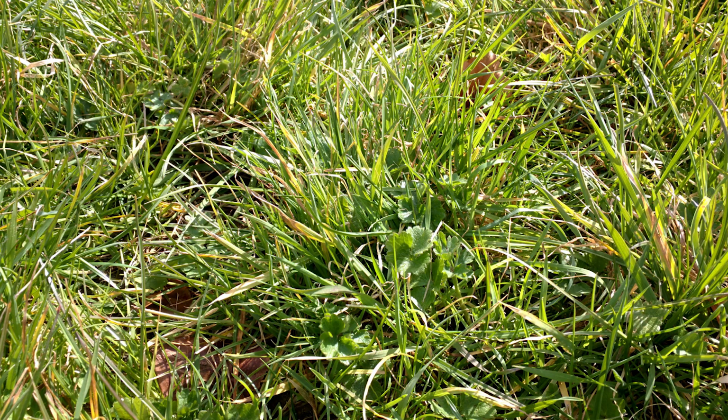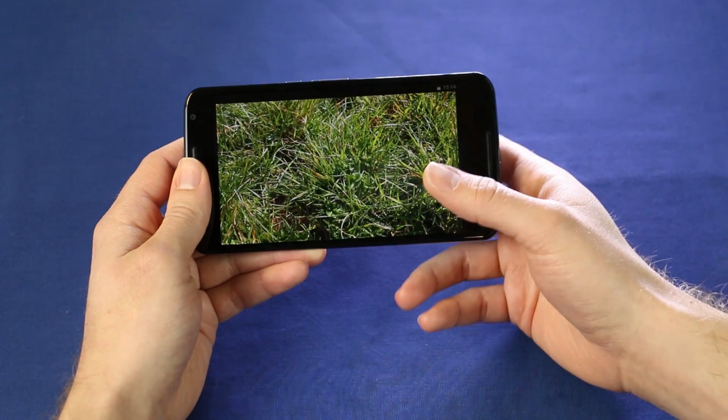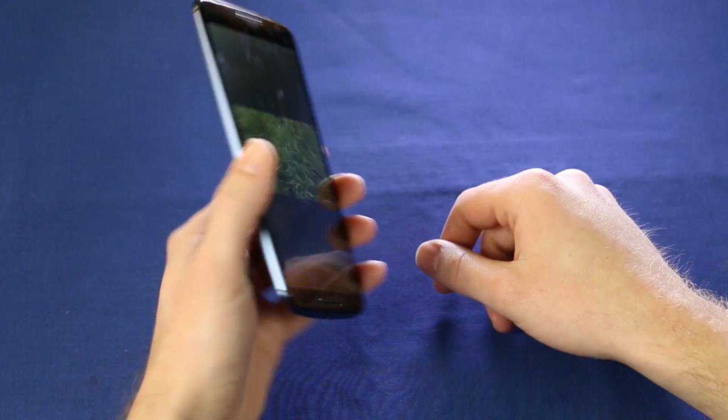If we jump to the grass picture here, you can see it's fairly crisp, fairly detailed, but as soon as you zoom in, it retains a decent amount of detail, but it becomes a little bit fuzzier. You can see a little bit of processing going on there. So it's pretty good. It's not great. I would say it doesn't stand up to the likes of the iPhone 6 Plus or the Note 4, but it's sort of, you know, 7 out of 10. It's pretty good. It'll do.